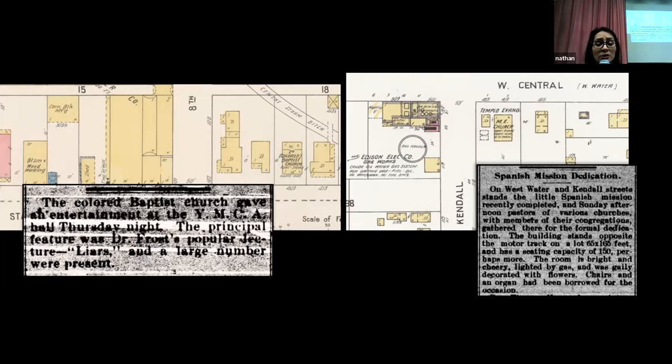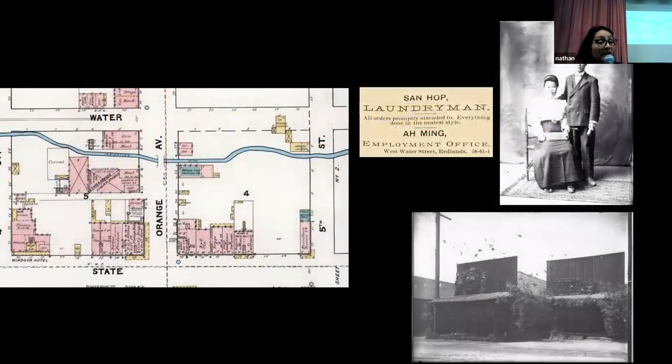But by tracking its inclusion in the maps over time, we get to learn about when it was there, which then gives us a jumping off point to do research and learn more about the people who worshiped there, how long it was there, and more specific information like that. So this ability to show change over time is one of the reasons why these Sanborn maps are such an important research tool. So we'll take Redlands Chinatown as an example of that.